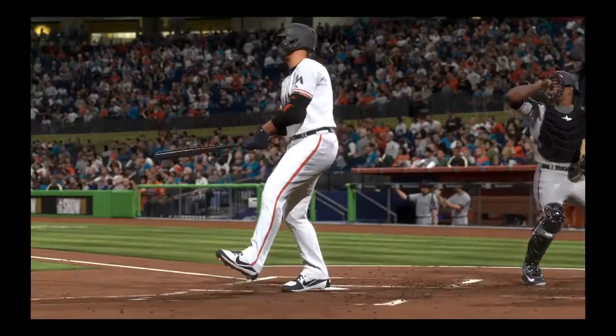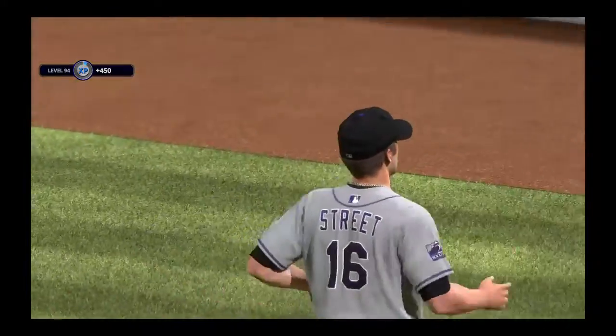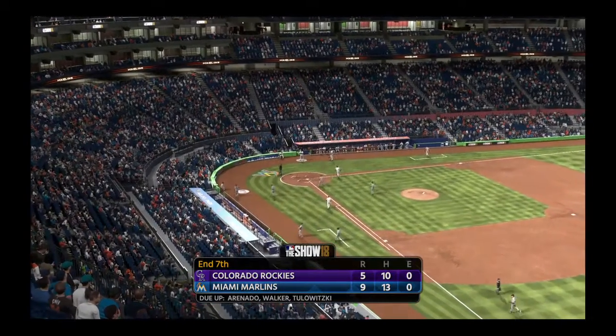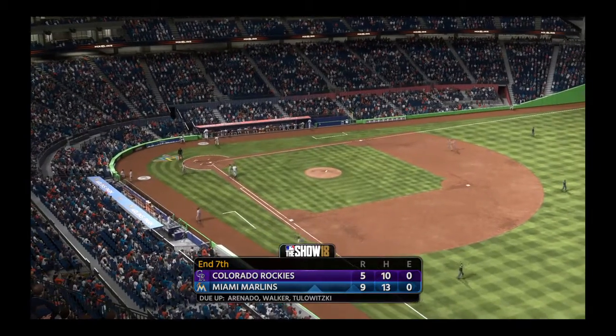Got him. So the damage winds up not being as bad as it could have been, as they'll strand the bases loaded. The side is retired. So they do strike for 2, but it could have been much worse as they strand the bases loaded. 8th inning coming up. It's the Marlins 9 and the Rockies 5.